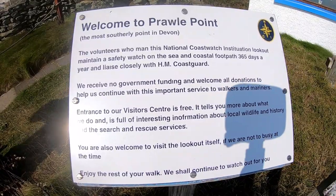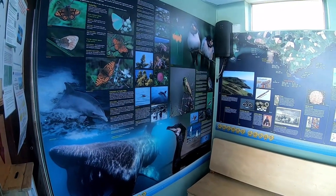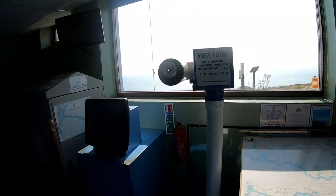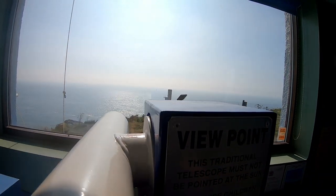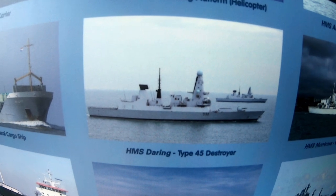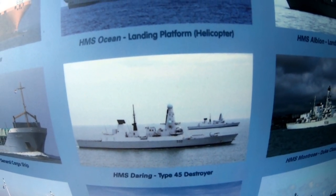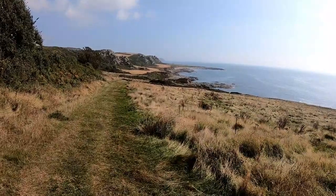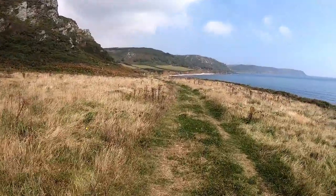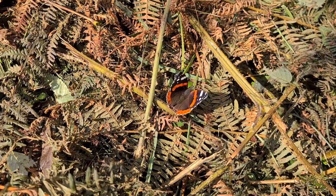Prawle Point, Devon's most southerly point. Little visitor centre here. I think that is the boat I saw in Plymouth the other day. HMS Diamond, Type 45 Destroyer. Close up then. Just don't be shy. Yeah, thank you.